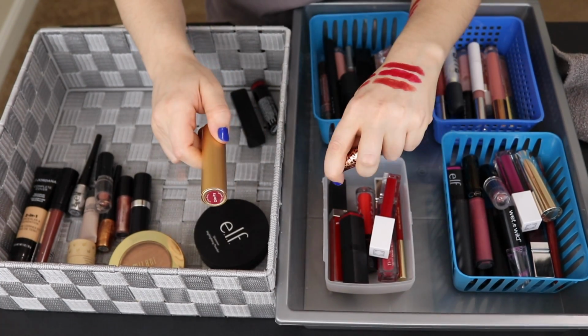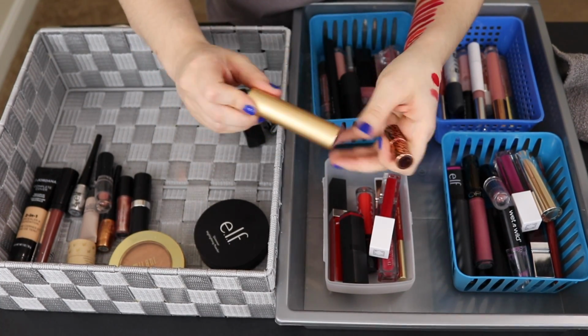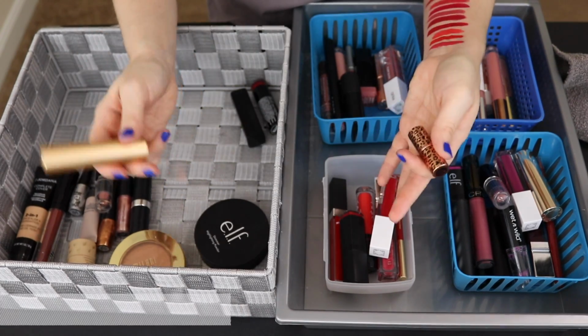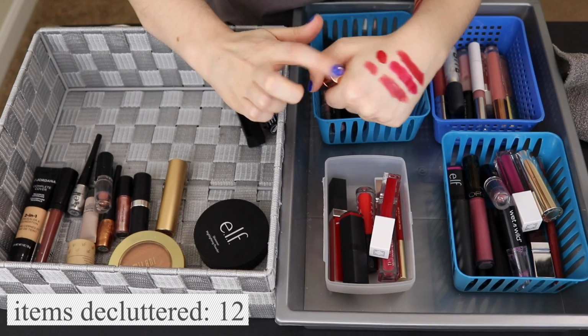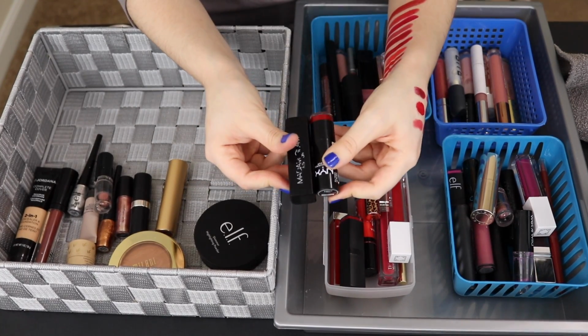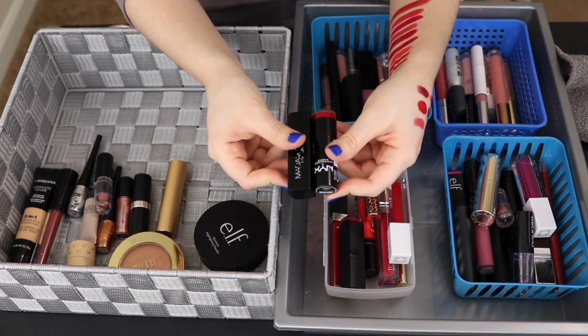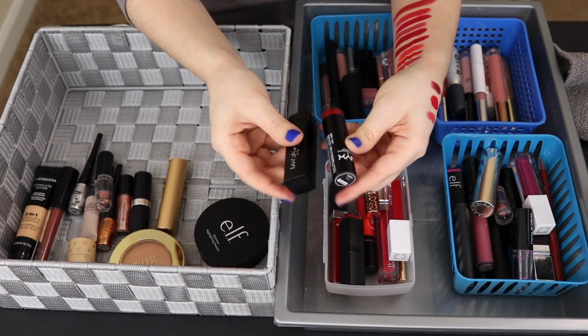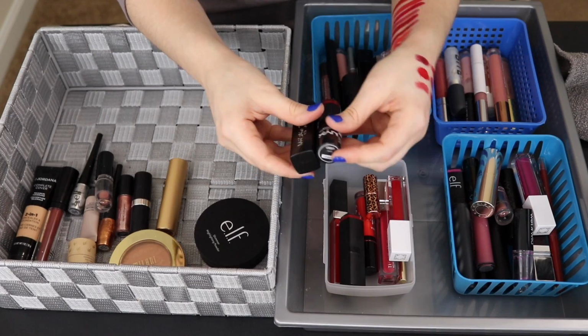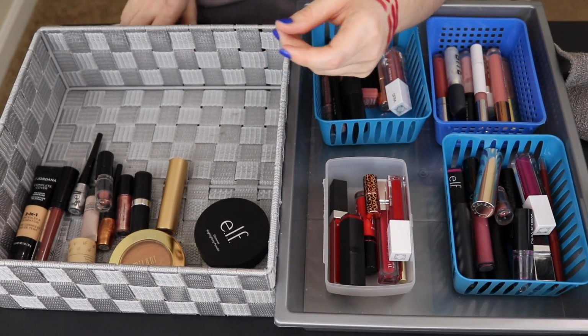I think I'm gonna get rid of Clarity from Axiology. There's just something about these Axiology lipsticks that I don't love. I don't know what it is. I can't even quite pinpoint it, but I just prefer the Charlotte Tilbury one. I'm gonna put both of these in my maybe pile. I cannot decide. I'm just sitting here staring at them, I can't make up my mind. Okay, I'm gonna put this in the maybe.